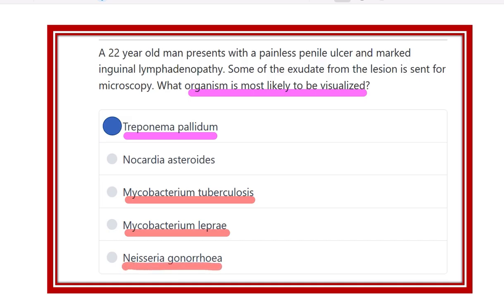In the case of Neisseria gonorrhoeae, there is a purulent discharge, usually through the urethra, not an ulcer. So it is also not Neisseria gonorrhoeae. So the answer is Treponema pallidum.